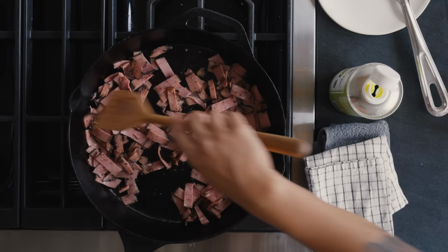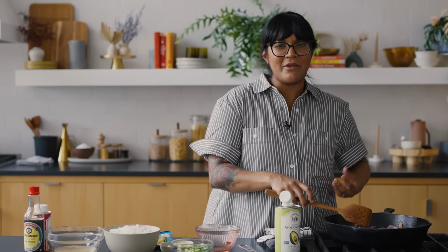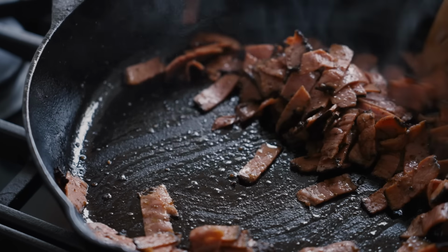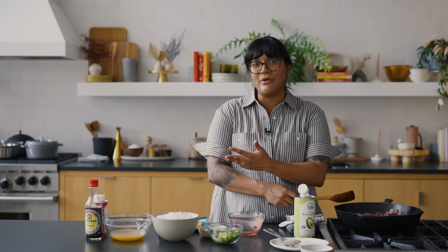There isn't really a general ratio of stuff to rice. You just kind of go with what your heart tells you. The other thing that's important when you're making fried rice is everything happens pretty quickly, so you need to make sure you've got all of your mise en place before you get going.